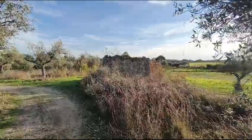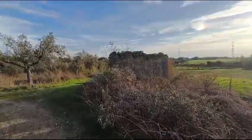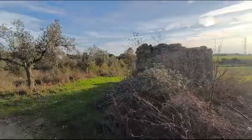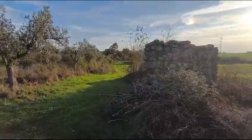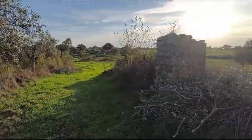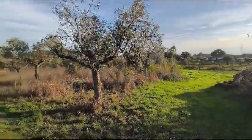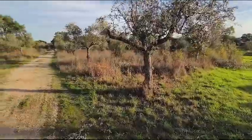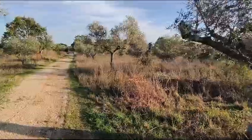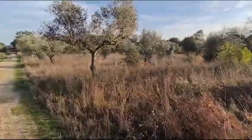So I have this ruin. It's not actually on the cadeneta. It used to be a storage, or agricultural storage, but it's a granite stone ruin located here in the middle of this land. The land has a total of 6,500 square meters. So I'm just going to go along the boundary.